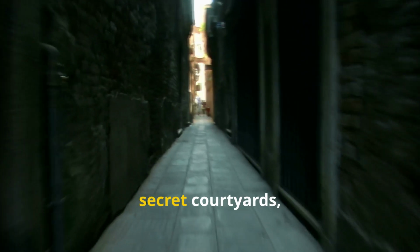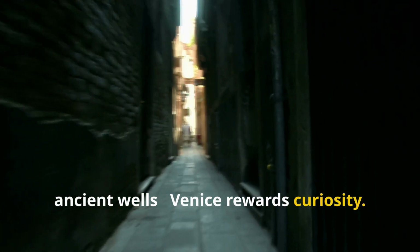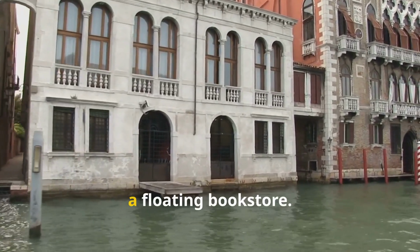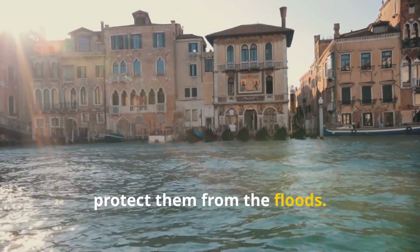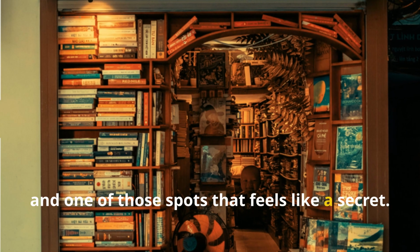Tiny piazzas, secret courtyards, ancient wells. Venice rewards curiosity. Libreria Acqua Alta, the bookstore that floats. Yes, a floating bookstore. Libreria Acqua Alta is filled with books stacked in gondolas and bathtubs to protect them from the floods. It's quirky, cozy, and one of those spots that feels like a secret.